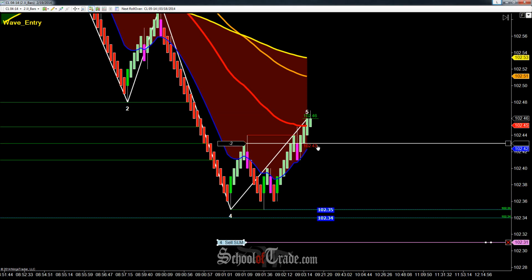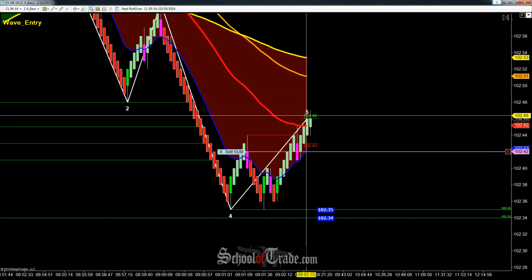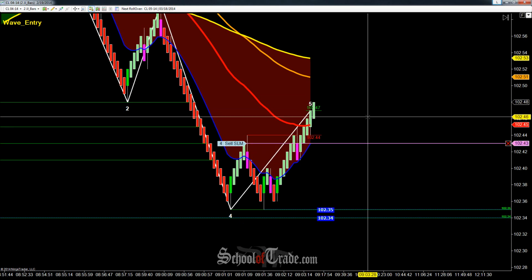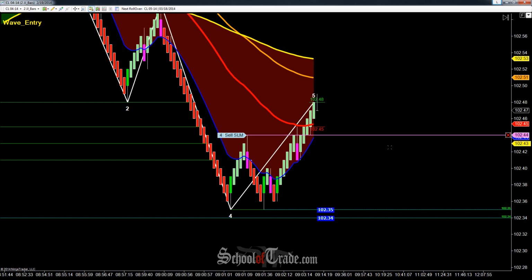Today we're going to be taking a look at a possible scalping setup on crude oil. Now, I'm looking at getting short at 102.42, looking for a reversal off of this pullback here. If we do go higher, I will bump this up with it. Now looking at 102.43, I'm looking at 102.44. Hopefully it doesn't go too much higher. This trade will be invalid.